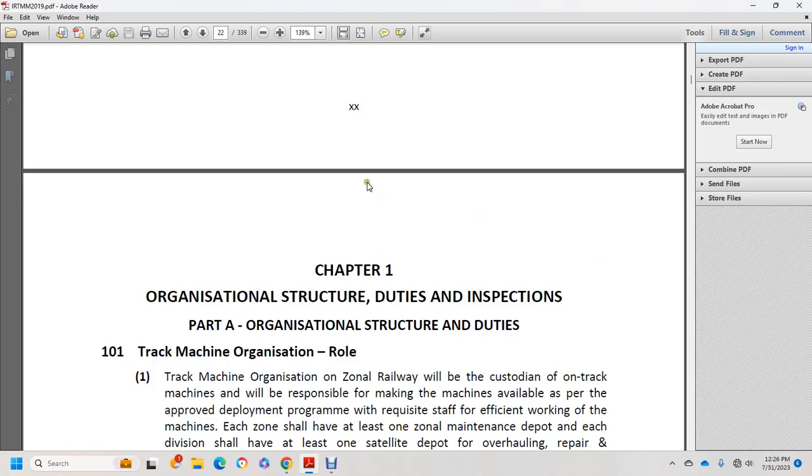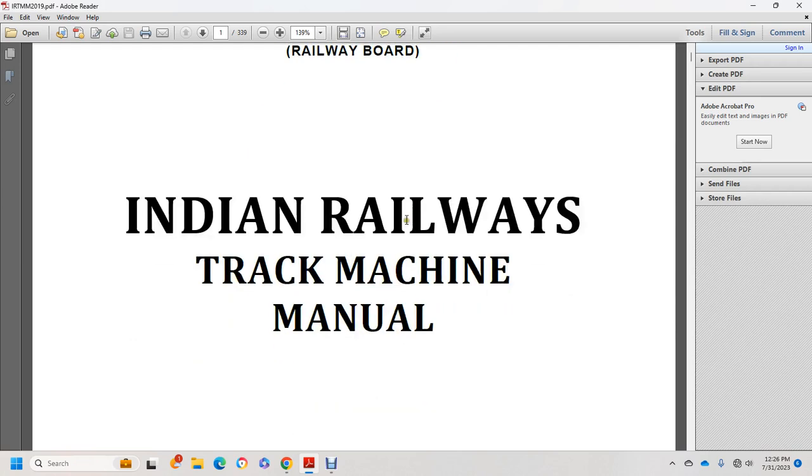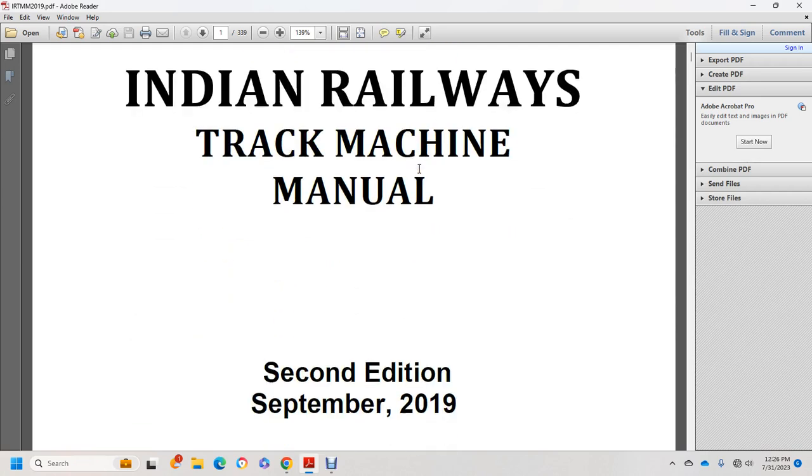Alright, Chapter 1, Organizational Structure, Duties and Inspection, Part A, Organizational Structure and Duties. Government of India, Ministry of Railways, Indian Railways Track Machine Manual, Second Edition, September 2019.